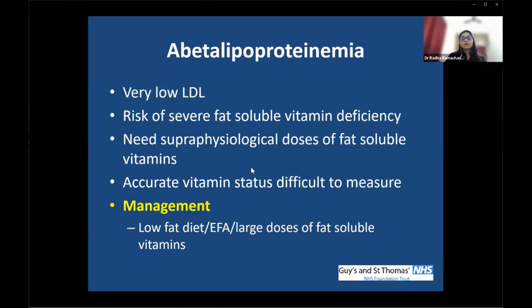Management usually involves low-fat diet, essential fatty acids replacement, and large doses of fat-soluble vitamins. And in these patients, they will need to be followed up in pregnancy to ensure they're getting adequate levels of vitamins, but at the same time to ensure that the levels are not so high that it is causing fetal toxicity, particularly vitamin A toxicity. Also important to remember that their babies will be heterozygote and therefore have hypobetalipoproteinemia, and therefore they carry a lifelong risk of fat-soluble vitamin deficiency and hepatic steatosis, cirrhosis, and in some cases HCC, and therefore will require lifelong supplementation with fat-soluble vitamins and also surveillance.